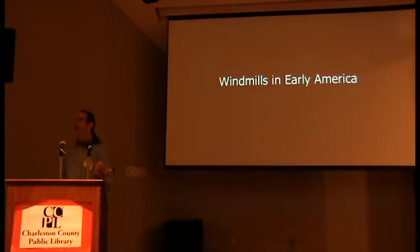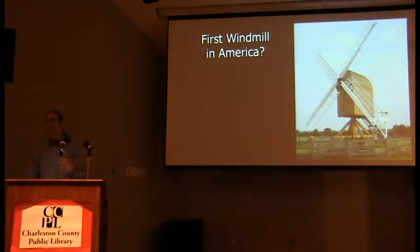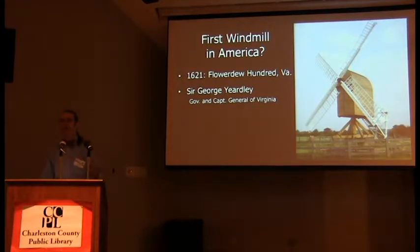What about in early America? What kind did we have outside of South Carolina? Well, we had all 3 types. But the earliest windmill that we know of in America resembled the one that you see on the right. That's a reproduction of the first windmill at Flowerdew 100, which was a plantation in Virginia, erected right around the year 1621, give or take a little bit, by then Governor and Captain General of the colony of Virginia, Sir George Yardley. And this is a reproduction that was done in the past 20 years, I believe, and placed for public viewing at Flowerdew Plantation in Virginia.